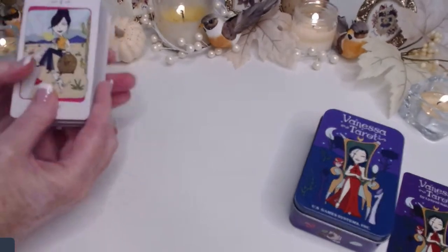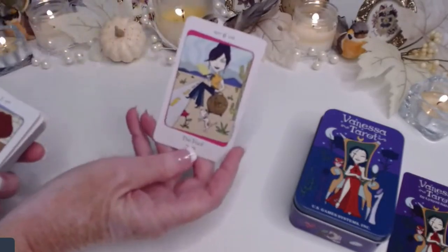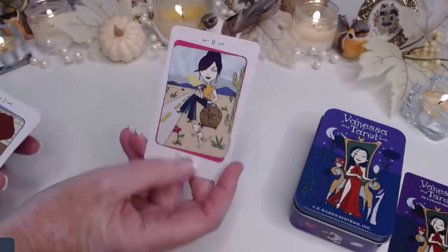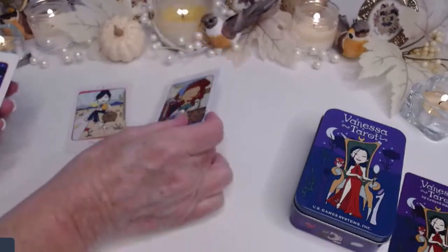Let's take a look together. Cardstock is great. Again, fun, whimsical colors. There's the Fool. Here's the Magician.